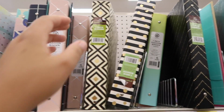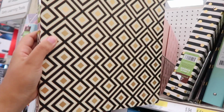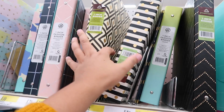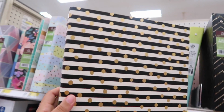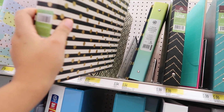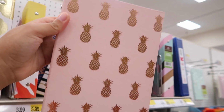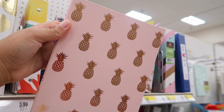I see a lot of binders. I really like this one because of the color scheme, but I love polka dots, so I like this one even more. It has the black, white, and gold, which are my staple colors. I did see another little binder over here. This one, it's really pretty. I love the pineapples. You already know.